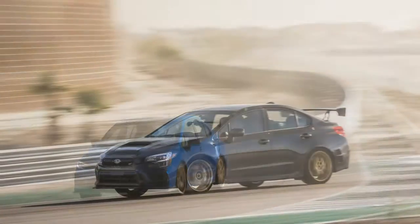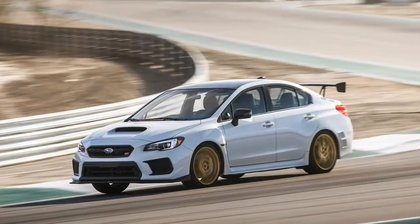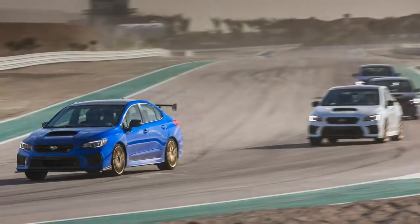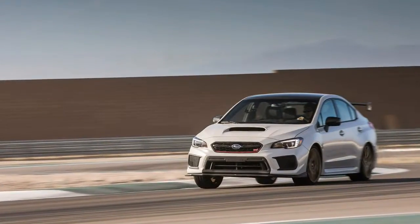The single most noticeable improvement on the Type R over its standard brethren is the steering. While Subaru doesn't mention any steering-specific tweaks, the suede-wrapped wheel is considerably more communicative than that of the standard STI.